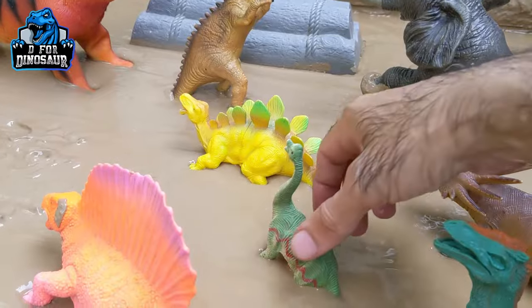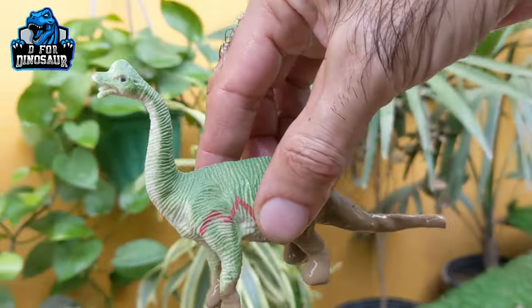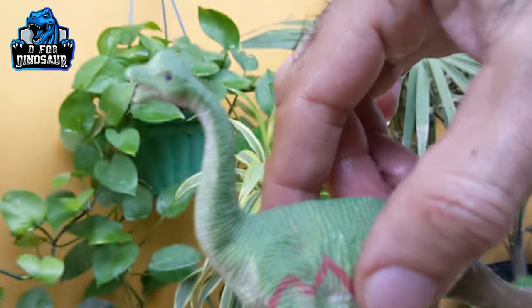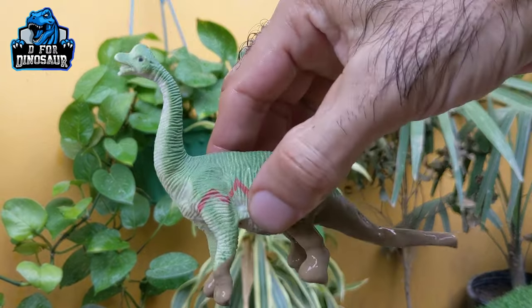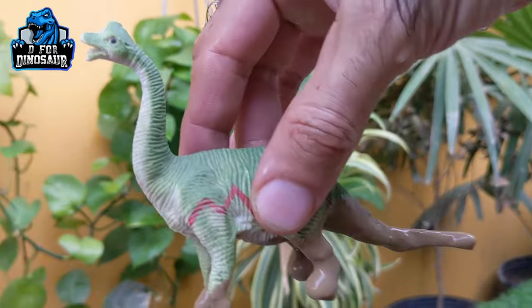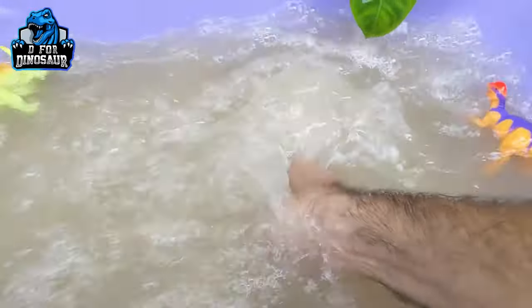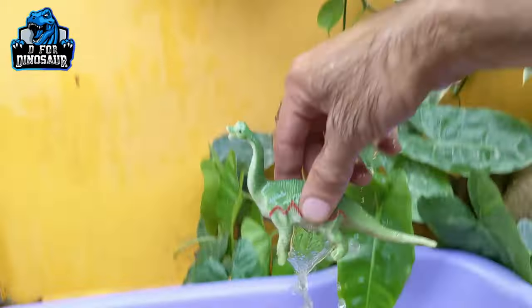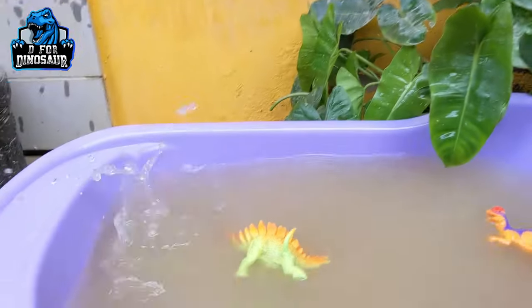In the next one, we have another very heavy and big herbivore dinosaur. We have Brachiosaurus. They are very heavy and big in size. Big neck, big tail, and they move with four legs, so they are herbivore dinosaurs. Let's watch it. Here we go, Brachiosaurus.